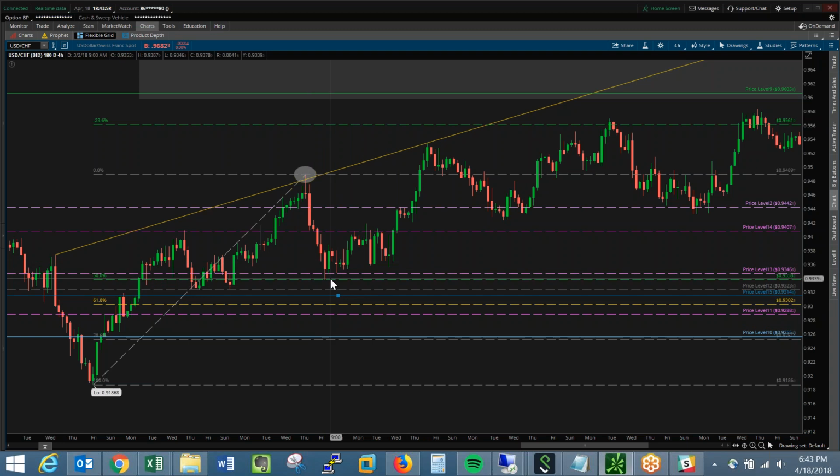If you look at what your risk to reward is, if you just look in terms of completing this channel again, then that risk to reward right there is fantastic. And if you look in terms of completing to the negative 23.6, that's even better risk to reward. And you could have capitalized.